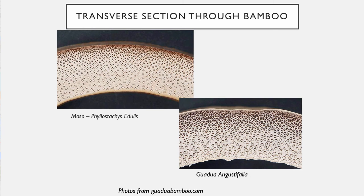Now, in both of these cases, we can actually see those vascular bundles. So these little dark, almost looking like little flowers, are vascular bundles. And because bamboo grows inward, you have all your vascular bundles there on the outer, and they're spreading in towards the inner as it grows. You can see the guadua pushes larger vascular bundles out. You have more parenchyma cells and open space between your bundles in the moso.